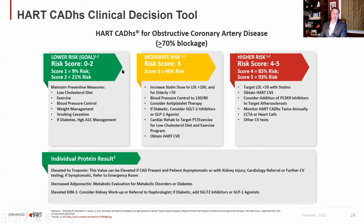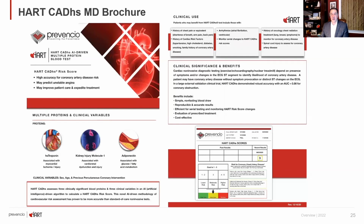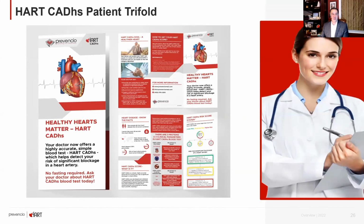Now, as I said, I measure both CVE and CADhs when I've done it. The idea being that you get form and function, which provides a unique opportunity not only to understand the biological underpinnings, but then also with respect to the risk associated with whatever atherosclerosis may be present. And once again, much like with the CVE panel, Prevencio has done a nice job of summarizing things for clinicians, as is seen on the next slide, as well as for patients, with a trifold also for patients to understand why you might be interested in measuring this.